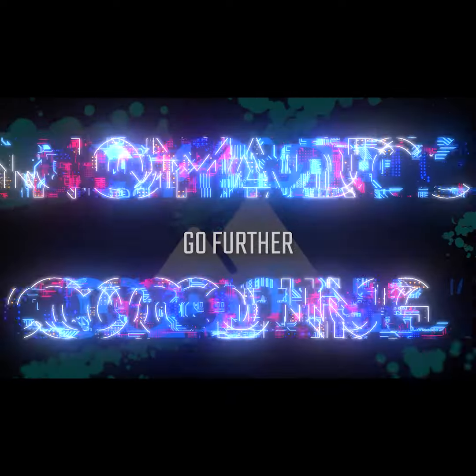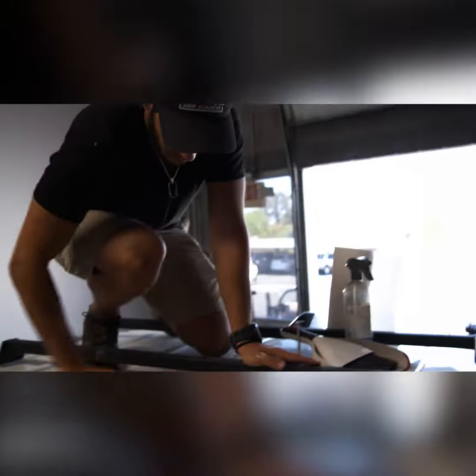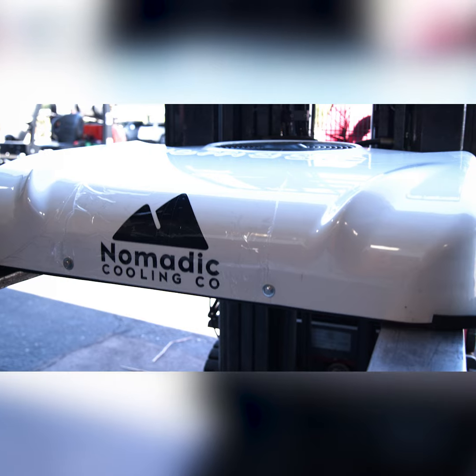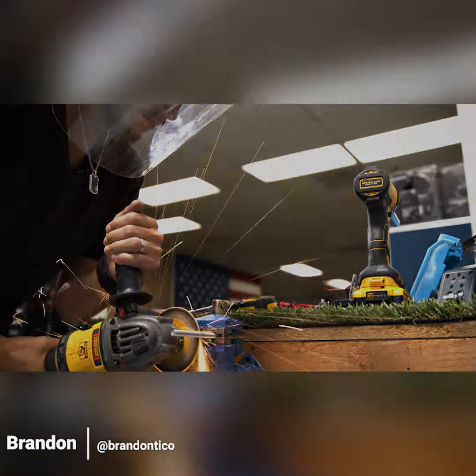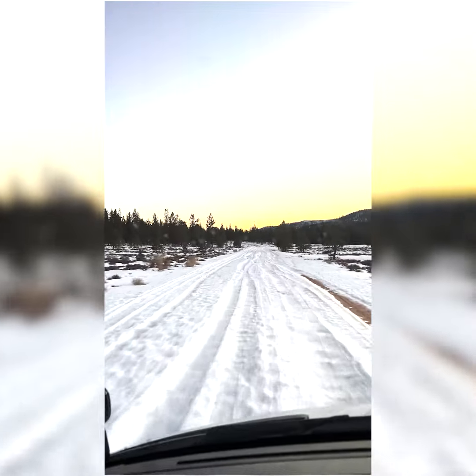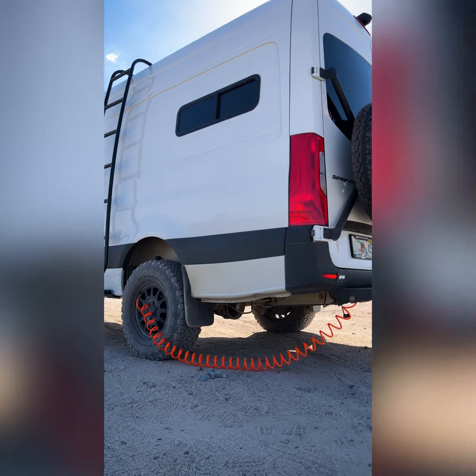So came in today to swap out the Nomadic Cooling 2000 for a Nomadic Cooling 3000. The 2000 has been great for us. We've beat this thing up though. You can see tree marks all over it. We've been in temperatures ranging from -12 to 117, and I mean, this thing has held up.